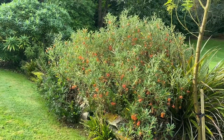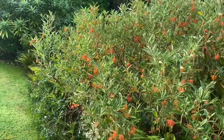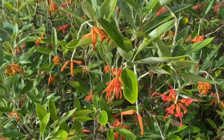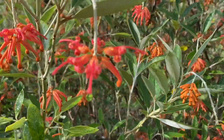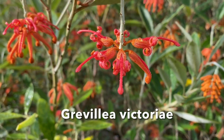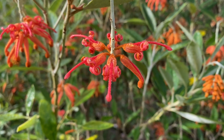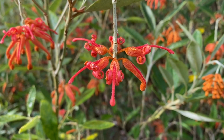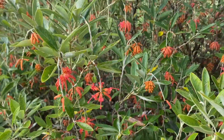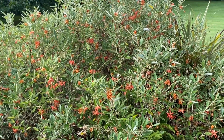Coming around the back of the alpine beds, we come across this Grevillea victoriae, which has been in bud for quite a while, but is now finally opening its rather intriguing flowers. It really is quite a hardy Grevillea, and I think these flowers, orangey red, contrast beautifully with the sort of greyish foliage. An excellent shrub from Australia, named after Queen Victoria.